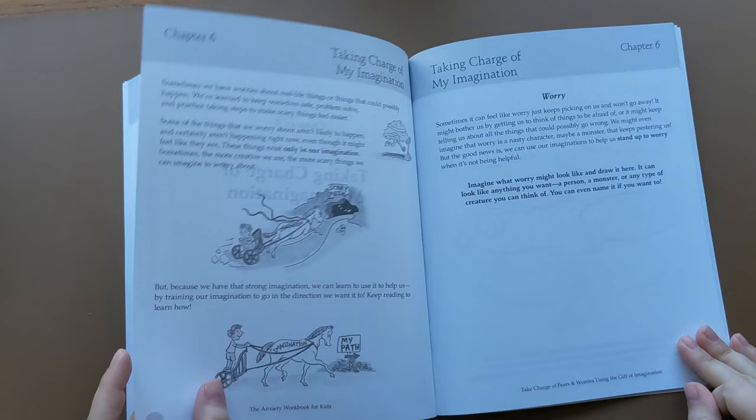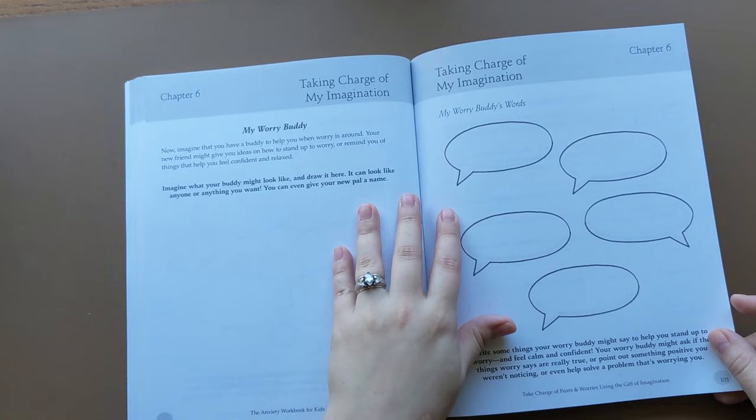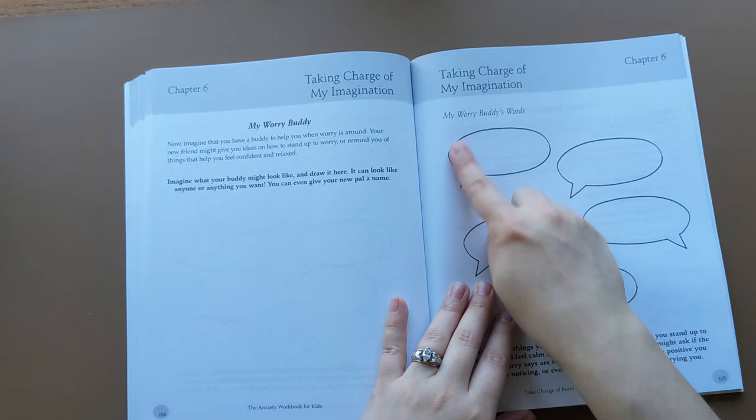Chapter 6 is taking charge of my imagination. And so here we're talking about how we really need to train our imagination to go in the direction that we would like it to go. They introduce this concept of a worry buddy. So this is like an imaginary friend that is actually going to stand up to the worry or remind the child how to feel confident and relaxed despite the worry. And so the child would write down, what would your worry buddy say?